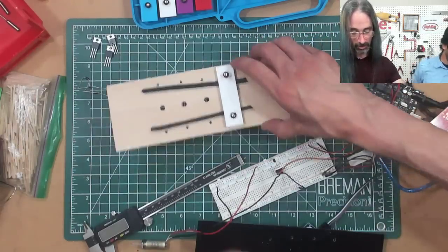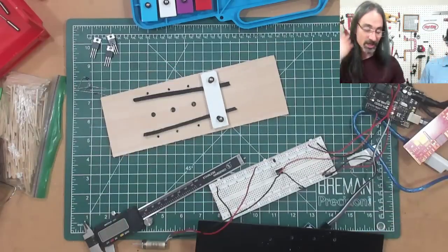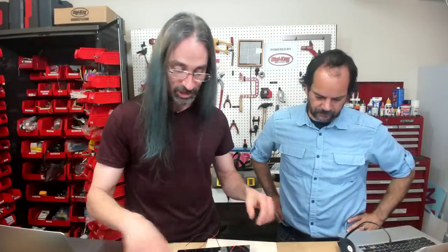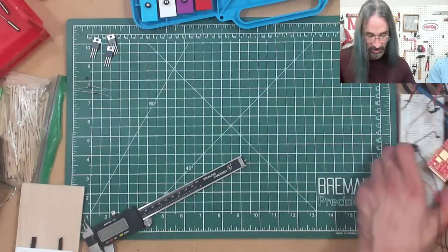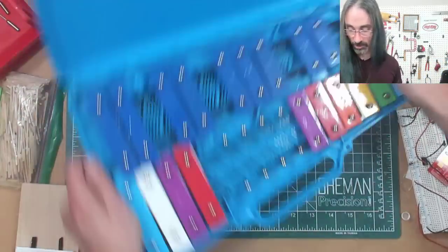There we go. So let's go ahead and harvest the rest of these pins out of here, and then we're going to flip this over and hot glue those pins in place. And then once we've done that, we can measure where these are sitting to get back to that calculation we were doing a moment ago. So let me go ahead and just move some of this stuff a little more out of the way so we can do violence to our sacrificial xylophone.